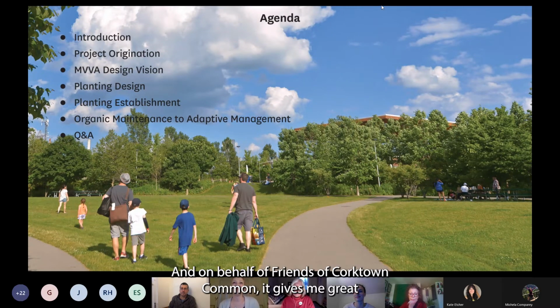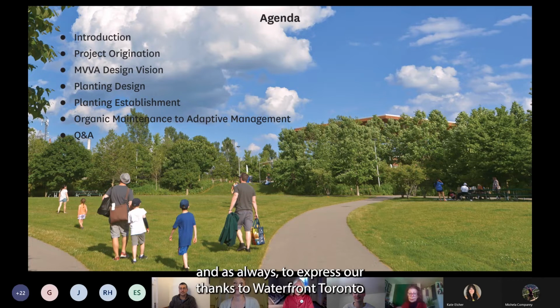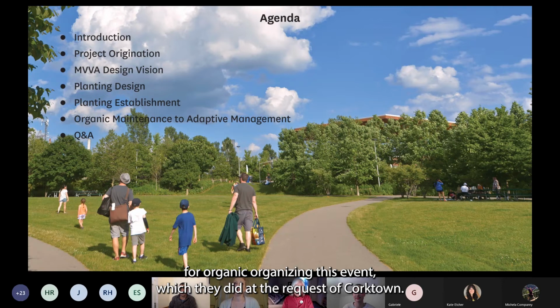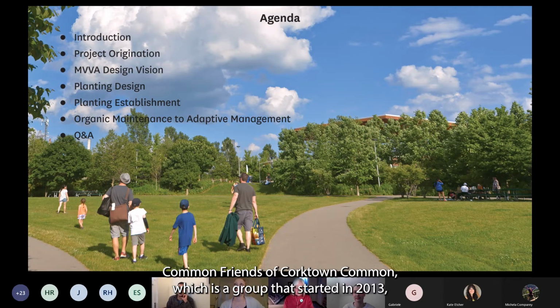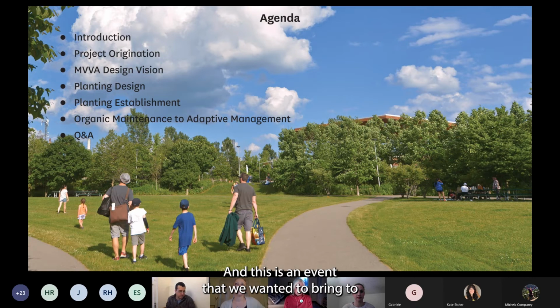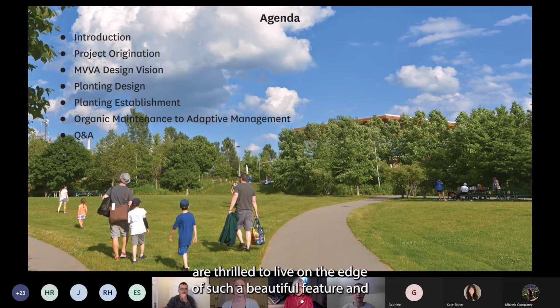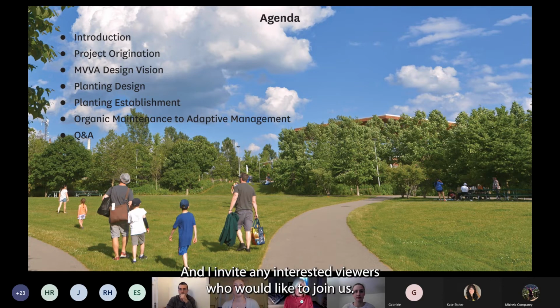Thanks, Emily. On behalf of Friends of Corktown Common, it gives me great pleasure to welcome you and the other Emily and Jason here tonight. And as always, to express our thanks to Waterfront Toronto for organizing this event, which they did at the request of Friends of Corktown Common, a group that started in 2013, got interrupted by the Pan Am Games, and has restarted in the last year or so. This is an event we wanted to bring to neighbors and the wider community, because we've had two walking tours in Corktown Common, and it is clear people have a real appetite for learning more about the park. New residents are thrilled to live on the edge of such a beautiful feature, and are very interested in knowing the details. I invite any interested viewers who would like to join us.